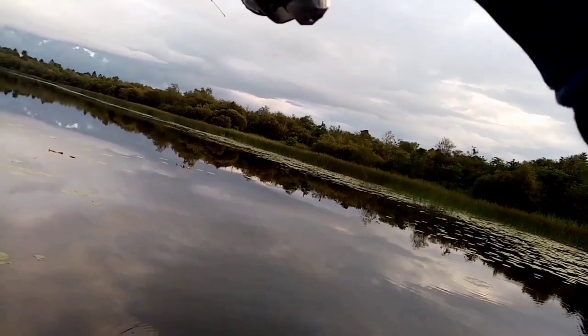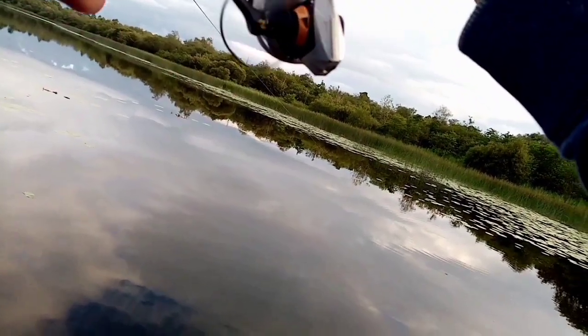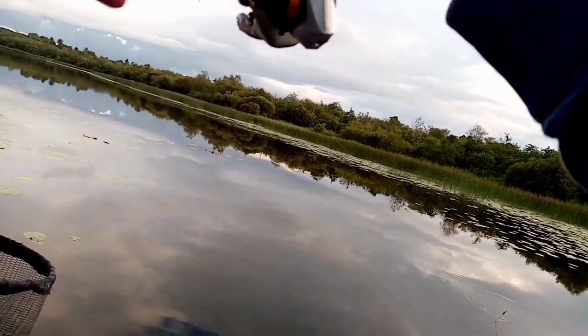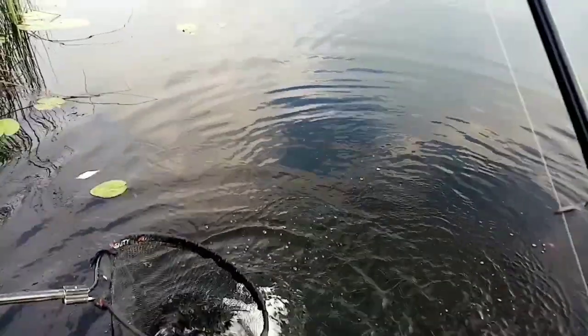Oh, tench. That's a tench. That net. That's a very nice fish. See now coming up. Yes, tench. That's my biggest one. Let's go. That's a tench. We got a tench.